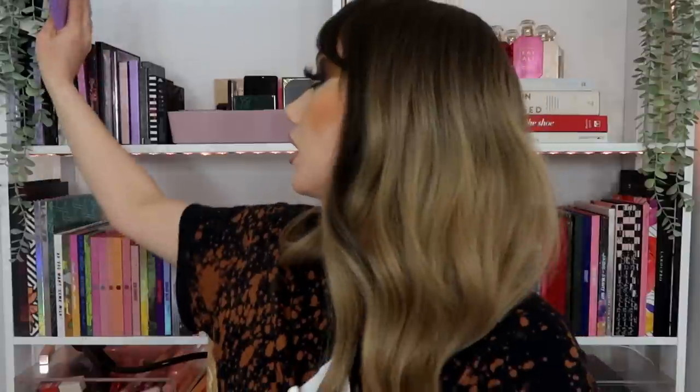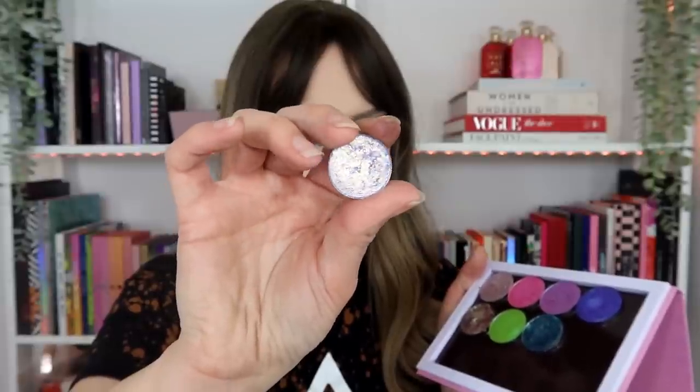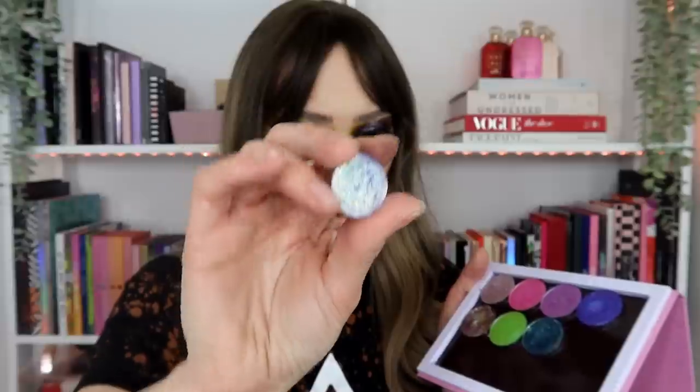Oh, before I forget, let me show you the singles. That is the wrong palette. So they also sent me these two. This is one of the new ones called Neptune, and oh my goodness, are you looking at that? And then this one is Cornflower. Holy smokes. So if the palette maybe doesn't appeal to you, Glaminatrix do a lot of singles and they are stunning. So let me swatch for you Cornflower.